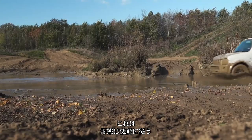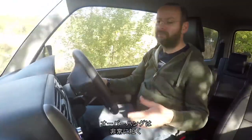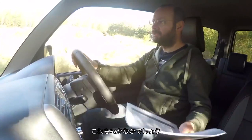I think that's probably because it was designed with a slight form-follows-function thing in mind, so the overhangs are really short. 34 degree approach angle, 46 degree departure angle, that's extraordinary. 31 degree breakover angle, that's also very good, isn't it?